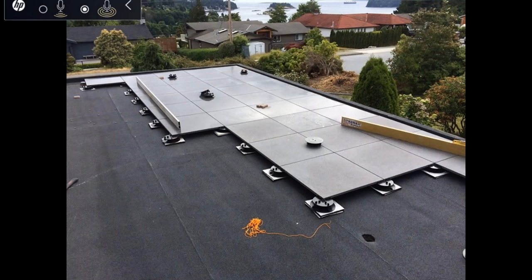So one solution the industry has been moving in the direction of over the last 5, 7, 10 years is going to pedestal systems. And pedestal systems are really good. Essentially, you're isolating the tile from the substrate. You don't have to worry so much about what the substrate's doing, so you've got a built-in crack isolation. If you have, say, conduits or pipes or electrical, you can run that underneath very successfully.